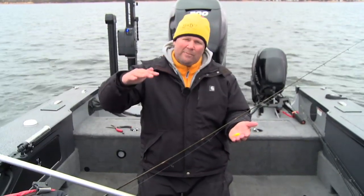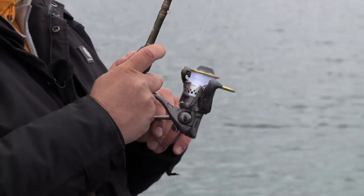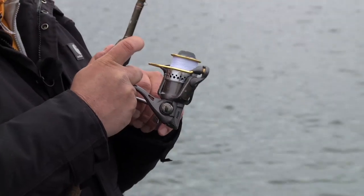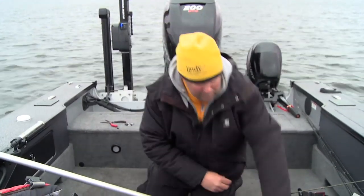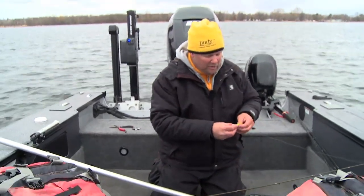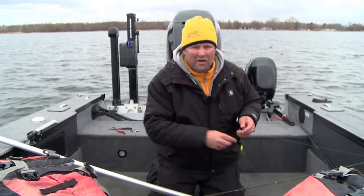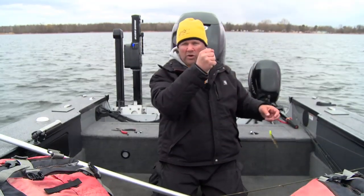So as that thing drops into each rock, I can just lift it out and then let it fall back in a couple cranks and lift it out. If I'm moving fast today, I can't get bit. And I'll tell you what, I was moving way too fast for the first 20, 30 minutes. And I was getting pretty frustrated. I was starting to think, well, maybe it's color. Maybe I got to run around, find some new spots. All I did here, I'm fishing the same spot I started in. All I've done is just slow it down, slow that cadence down, and just work it real slow.